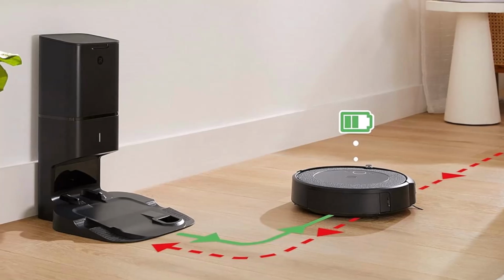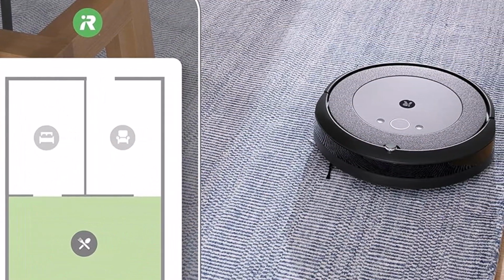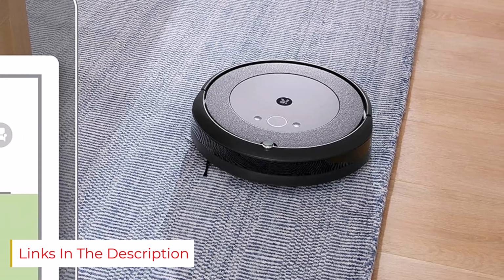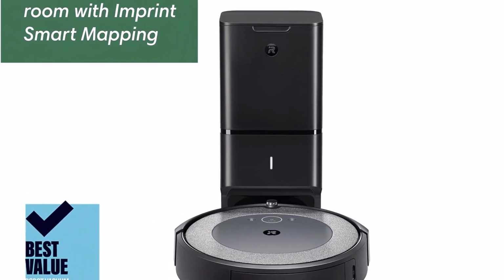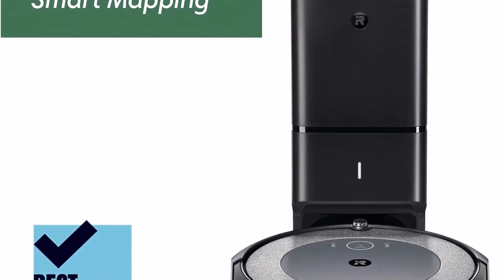The main drawback here is the lack of premium Roomba features, like an obstacle-detecting camera or super powerful suction. Plus, compared with the other models on the list, this one is definitely the most obtrusive in terms of sound. Still, the i3 Plus Evo is the perfect model if you're hoping to break into the world of Roombas without the expensive price tag of one of iRobot's more premium models.